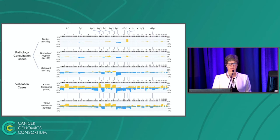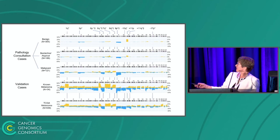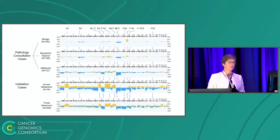And again, as Cynthia mentioned, the duplication on 11p that you can see along the top, I guess I'll use a pointer. This 11p duplication is more likely to be associated, it favors a benign tumor over malignant, but otherwise most of the copy number alterations are seen primarily in malignant tumors.